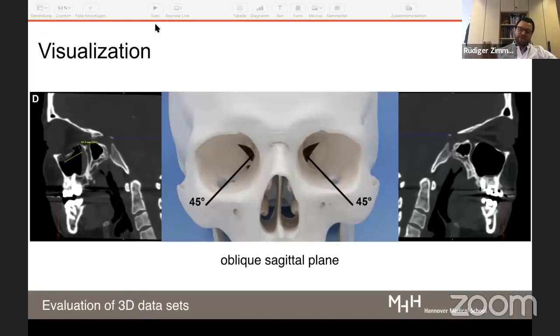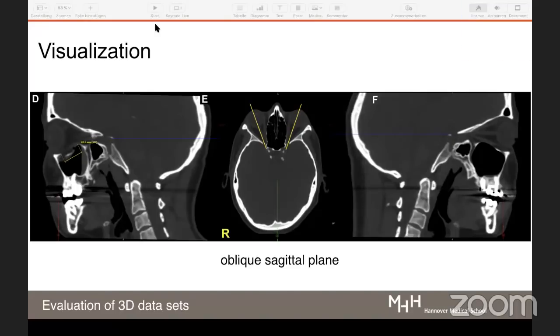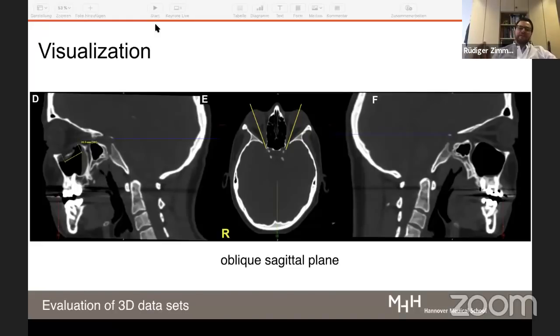If you go there with a straight plane, you will never be able to see the orbital floor in its complete dimensions at one look. And you always have to compare the left side with the right side to see how the shape of the orbital floor is originally. And this is, for example, the oblique sagittal plane. Try to put your viewer in an adjustment so that the line goes through the optic canal and the infraorbital foramen. And take a look in this plane at your orbit, and you can see the whole dimensions of your fracture.